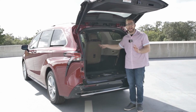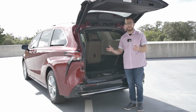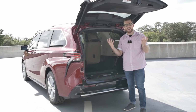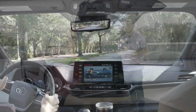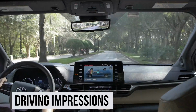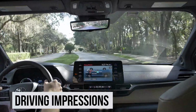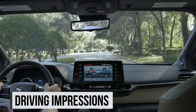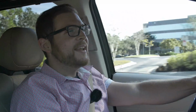There are airbags in the second row, so they didn't want to make the seats removable because that would be a little bit dangerous. If you were taking one of them out and you triggered the airbag, that could cause a dangerous situation, but it's still very large with over 100 cubic feet of storage. All right, so let's get the new Sienna out on the road.